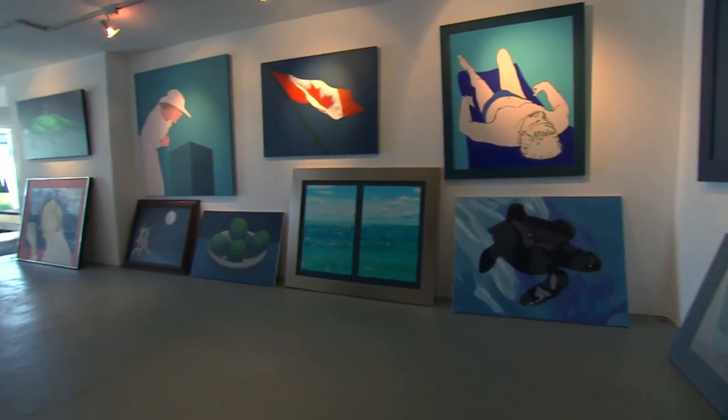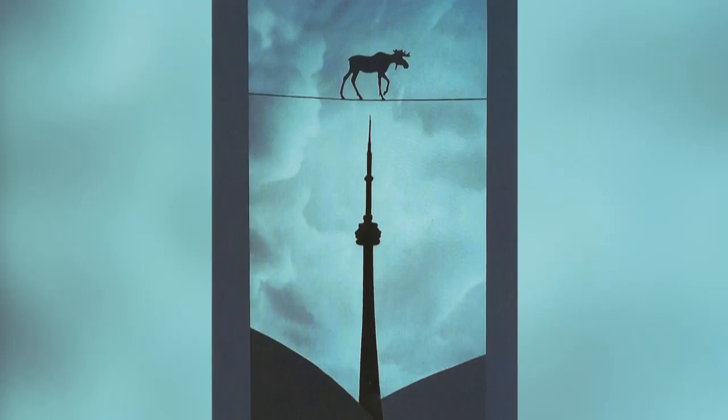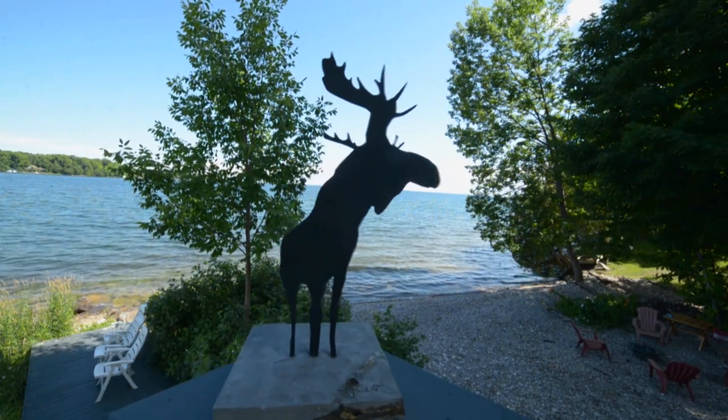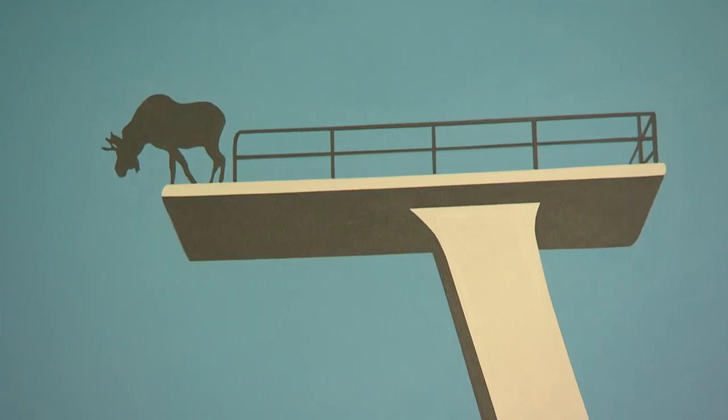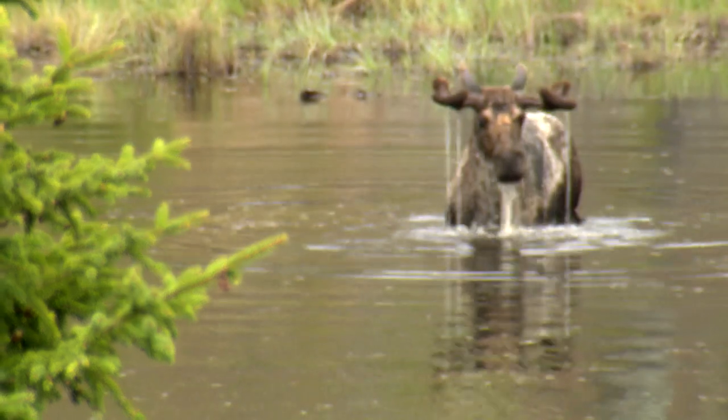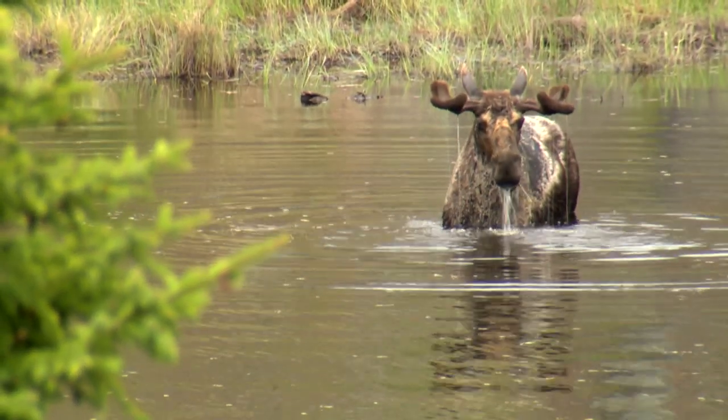And of course, all the artwork in the cottage is his, including many that feature a moose, his signature Canadian icon. I find the moose a kind of allegory for the Canadian personality. It's majestic, it's elusive, we know it's there, and when we finally do happen to cast our eyes on one in the wild, it's like a very special moment.